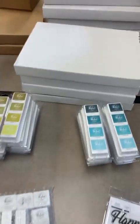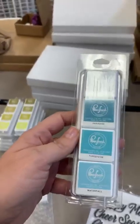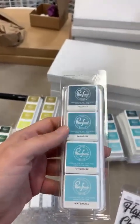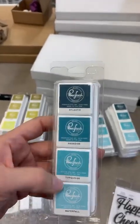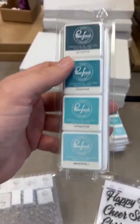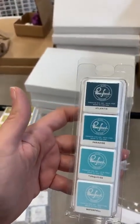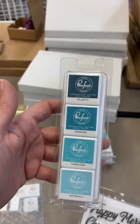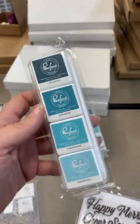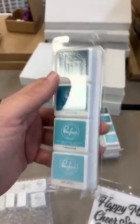So pretty. Now, they do the quads like this to kind of take the guesswork out of matching your inks. If you're wanting to do an ink blend like an ombre look, how easy is that going to be with these because they're scaled to go together? If you are using layering stencils, which are so popular right now, and you want to go just a couple shades darker, couple shades lighter, that's why these inks work so well for that.